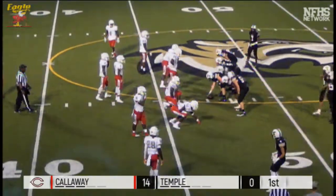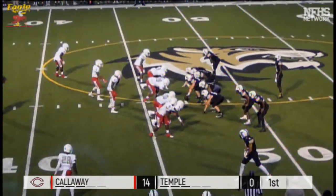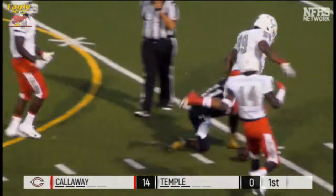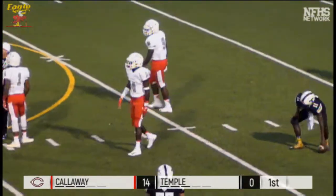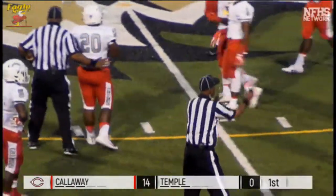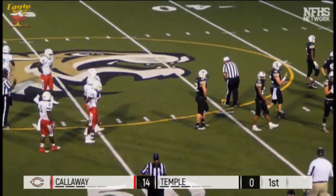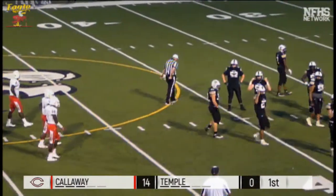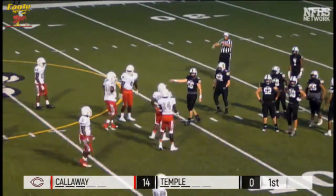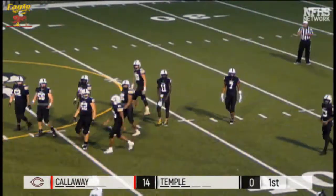Callaway resetting on defense. Temple comes to the line, second and a long 4. Scooter Tanner in the shotgun. Ivey in motion. Bad snap over his head. Whistle dead. It might be a false start or an illegal formation. We'll see what the call is. We're going to have a false start against the Tigers, and that might end up being a blessing for them: a 5-yard penalty instead of about a 15-yard loss and possibly a turnover. So that's going to set up a 2nd and 9 for Temple after the penalty.